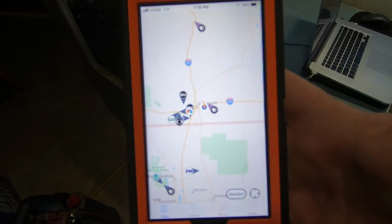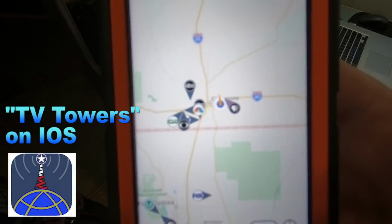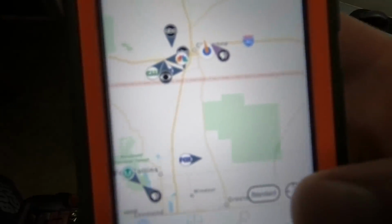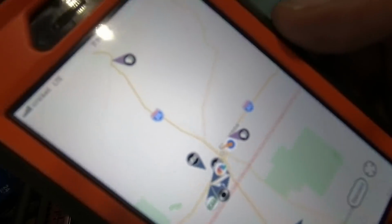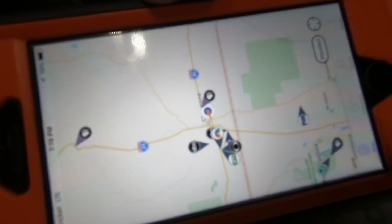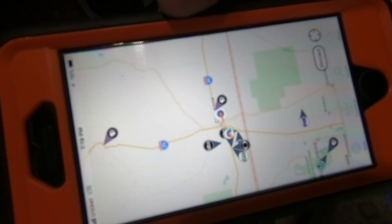And a wonderful app for tracking where those TV stations are is an app called TV Towers, where once you select where you're at by this button right here, this little GPS thing, as I rotate the phone around, you will see that it is changing the direction of that pin there. Once you get that set up to where it's pointing to the most available TV towers, that's where you want to aim the antenna, where the phone is facing north.